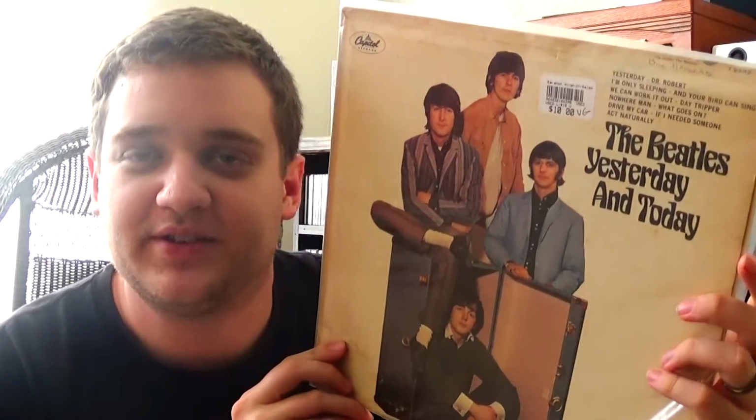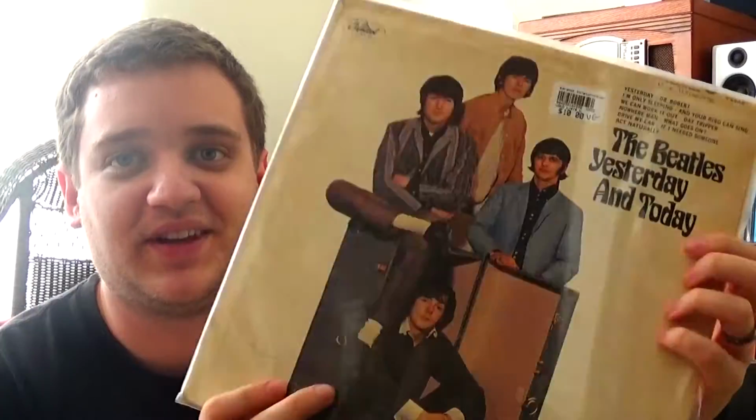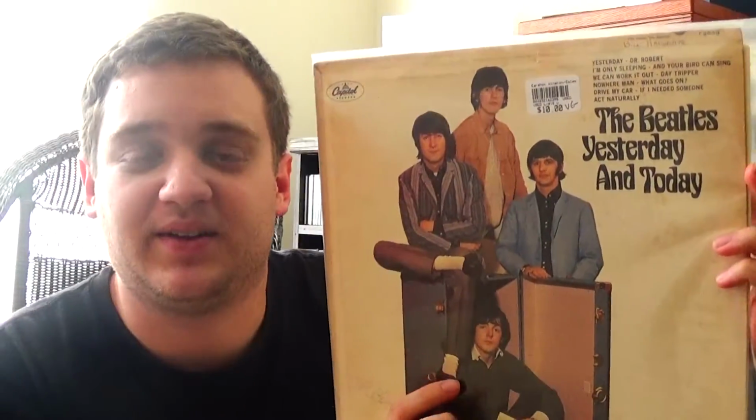Actually, I also have a vinyl copy of this album because I love it so much. Yeah, this is just them sitting in the trunk. It's not a Butcher, unfortunately. I don't have that much money. $10, very good, plus record. But it sounds good to me when I play it on my record player. Yeah, Yesterday and Today. Love that album.